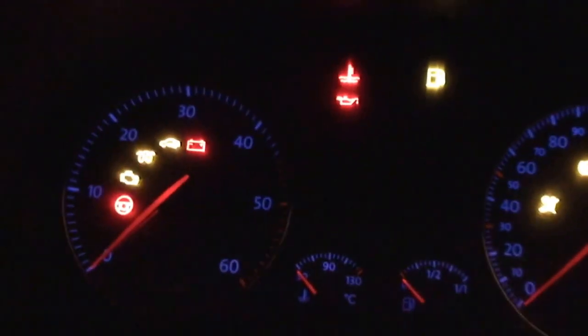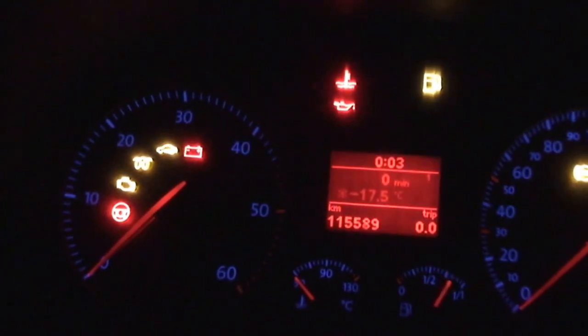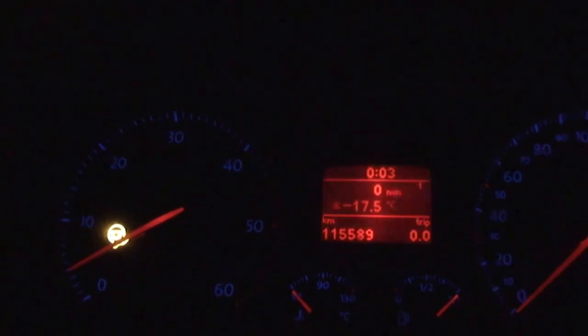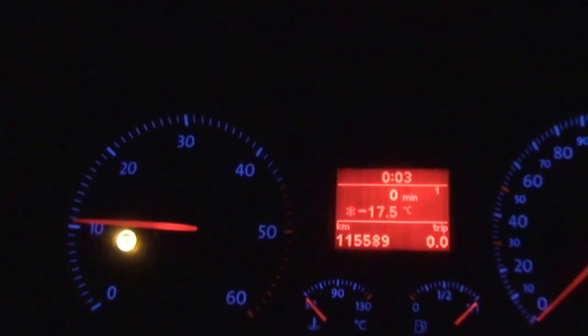So it's actually not middle of the night, it's about 8:30 in the evening, and we're going to start the car now. I charged the battery and we'll see what happens. Let's leave it started. And that's it.